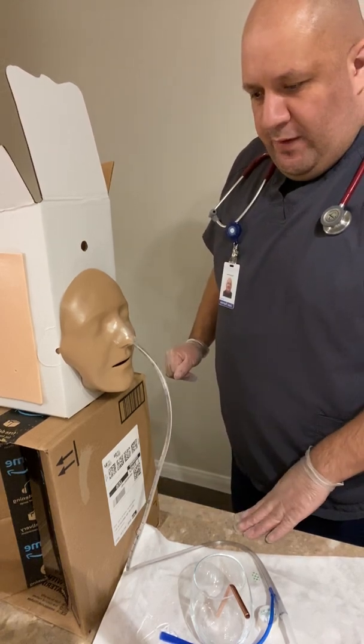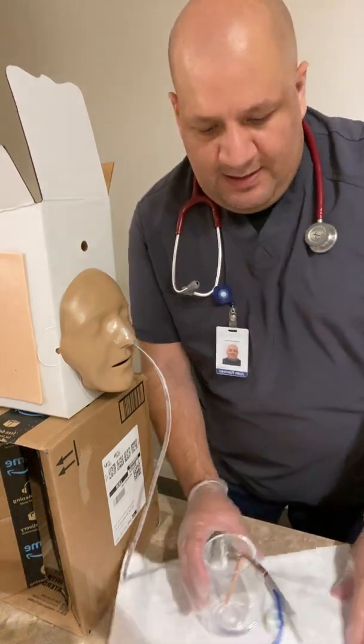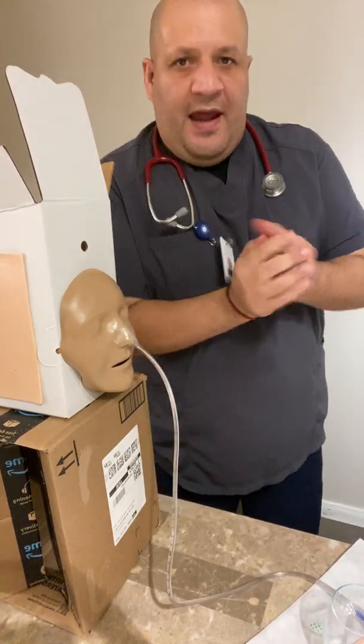I'm going to let the doctor know that we placed an NG tube. I'm going to go ahead and gather my supplies and dispose of them. Okay. Get rid of all my materials. I'm going to perform hand hygiene. And we're done.